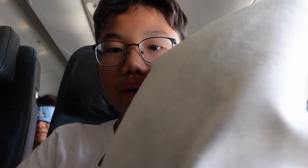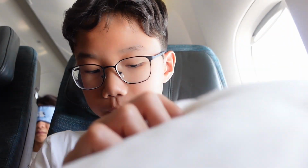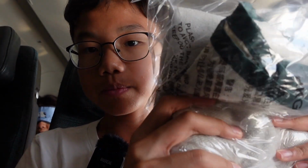Got some complimentary headphones. We have a really fluffy pillow. And we also have a blanket that fell out of my seat, I think. So yeah, I think it will be a really comfortable 14-hour ride.